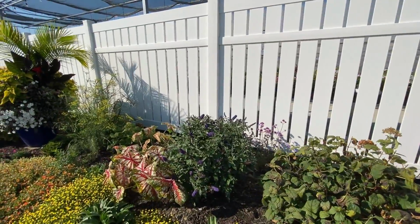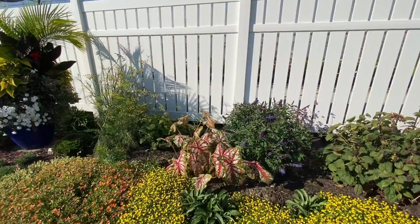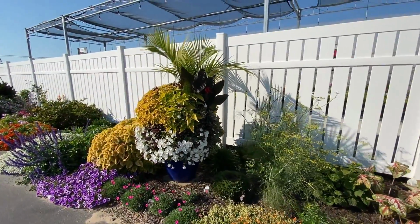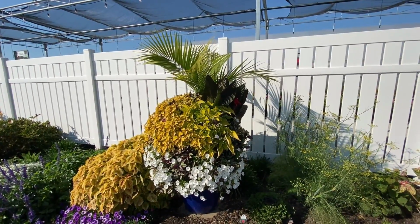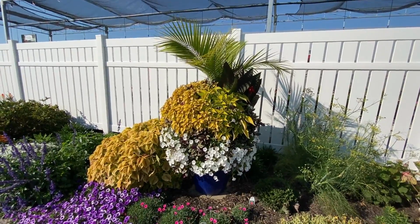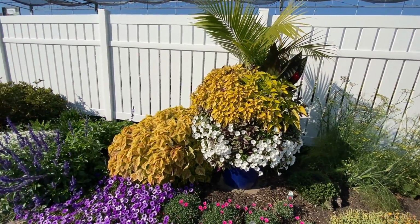Another Pugster Blue. Got some caladiums. They're kind of starting to fizzle out, but great foliage color. This aqua pot here has a palm tree, a canna, and then a couple different Coleuses, Super Bell Mini Vista White, and then the Wandering Jew is in there for foliage color.